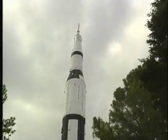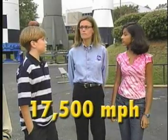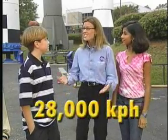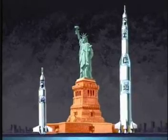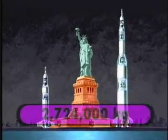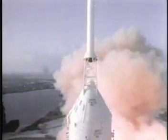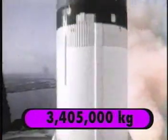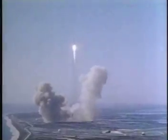Remember how fast a spacecraft needs to travel in order to reach orbit. Yes, 17,500 miles per hour. Correct, and that's over 28,000 kilometers per hour. The Saturn V is taller than the Statue of Liberty and weighed over 6 million pounds at launch. The Saturn V's engines had to produce over 7.5 million pounds of thrust to have enough upward force to overcome the downward force of gravity.